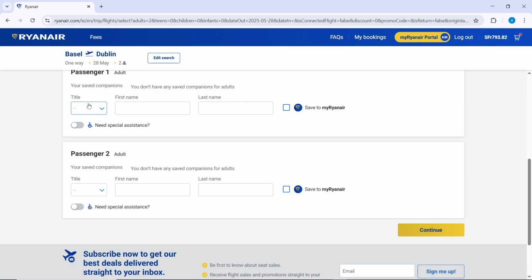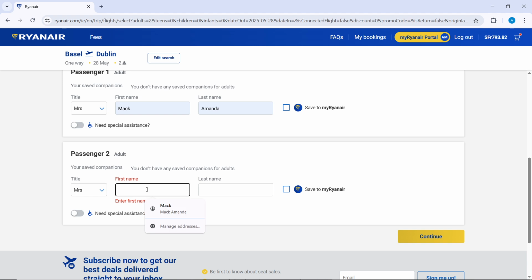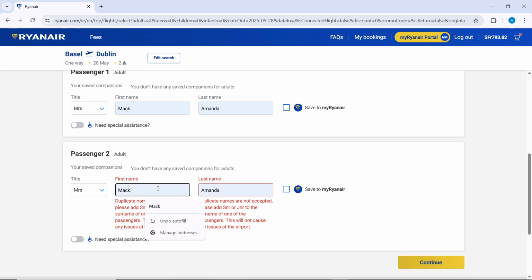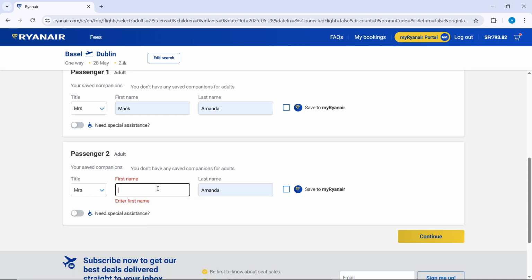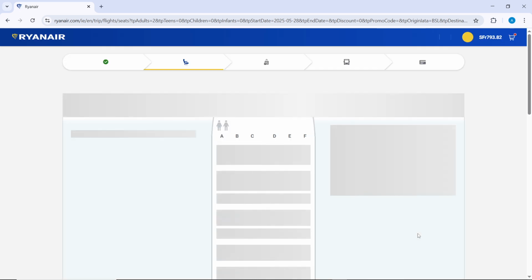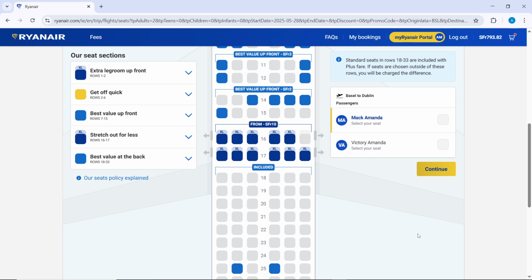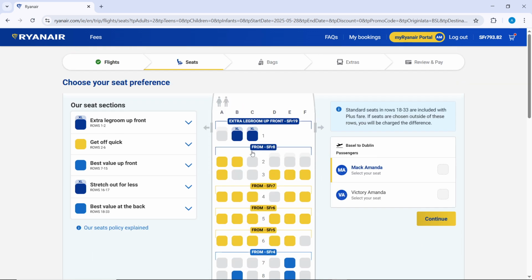So here you're going to enter the details for the passenger, and it's for the second person. So I'm just going to click on next step to choose my seats. All right, so that's something that we need to do right from, I'm just going to go back.